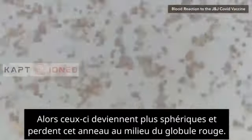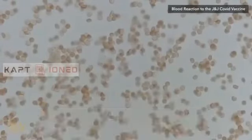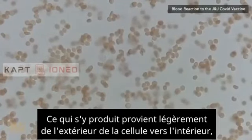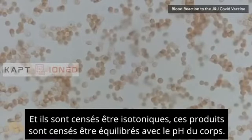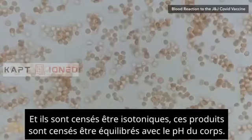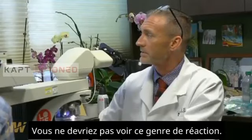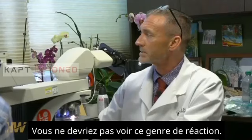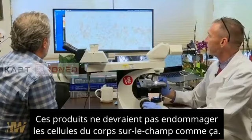So these are becoming more spherical, and you're losing that donut in the middle of your red cell. What's happening here is slightly from the outside of the cell in, causing those cells to balloon up slightly, because now you've got a subtle osmotic shift here. And all of these are supposed to be, you know, again, isotonic. These are supposed to be balanced with the pH of the body. You shouldn't be seeing this kind of reaction. It shouldn't be damaging to the cells of the body right away like this.